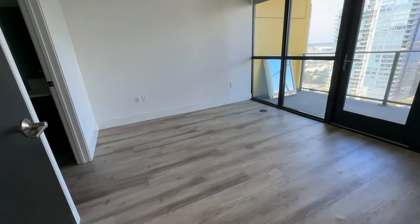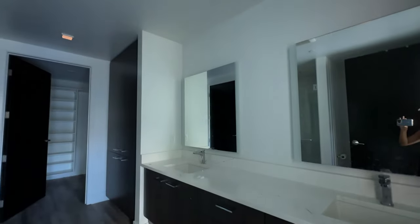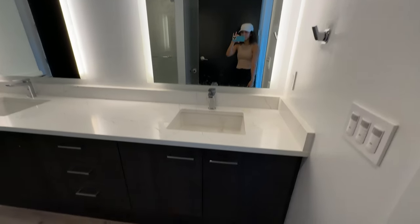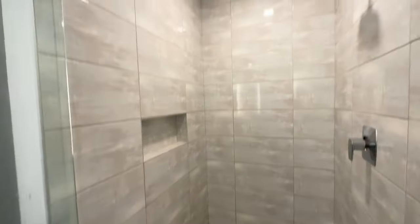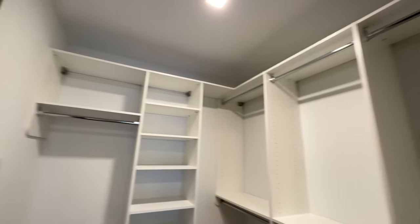Oh my God, guys, I'm so exhausted. My bedroom was here, and then I have another balcony. And then the lights turn on automatically. I love the lights around the mirror. Again, lots of storage, lots of space. The shower was beautiful. Here's the toilet. I love the shower. And then here's my closet.